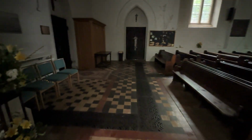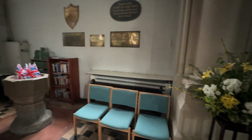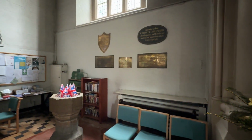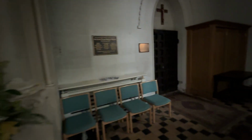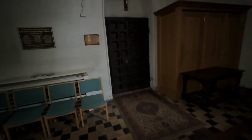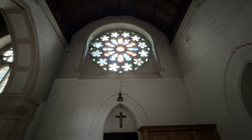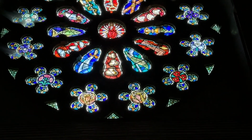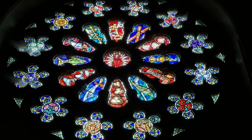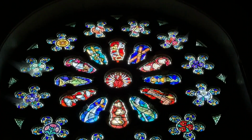Just have a quick look round. Let me just come across some of these plaques here in case you want to look. You can always zoom in on the video on your screen. And we come to that window we just saw a minute ago. Let me zoom up here. Just see if I can come out and look at that. The detail on that. That is unbelievable.